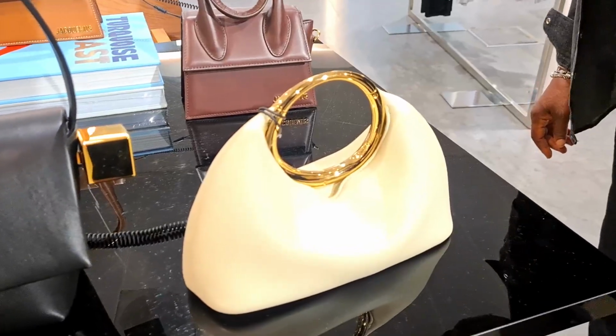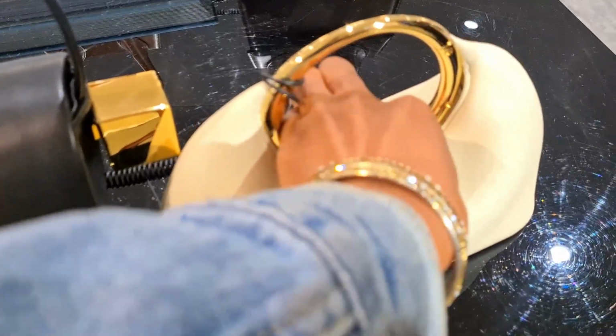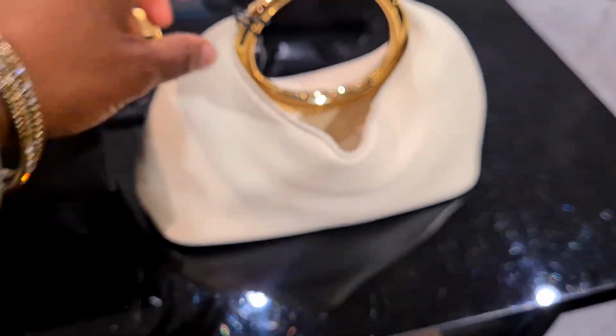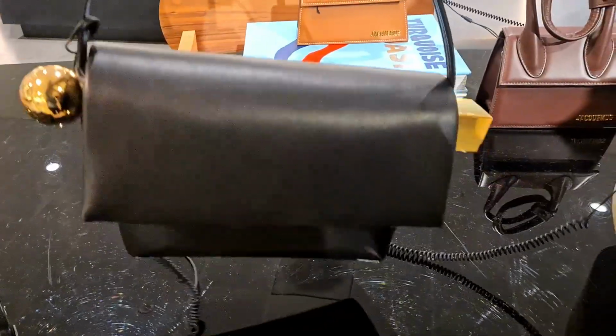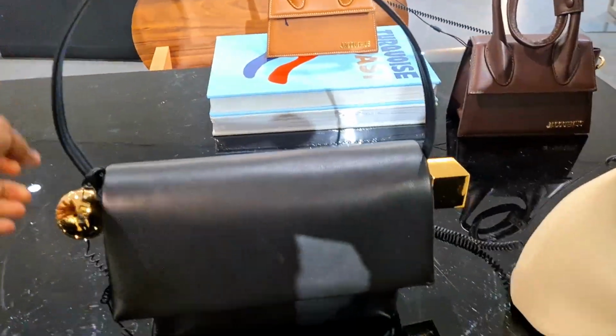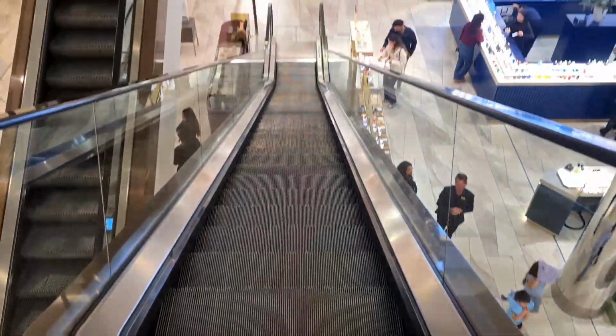Also, how pretty is this Jacquemus bag? I love the fact that the logo is on the inside as well, so it makes it very understated, just very minimal. And I like this ball and cube detail they add to their bags as well. I just think it's a nice touch.